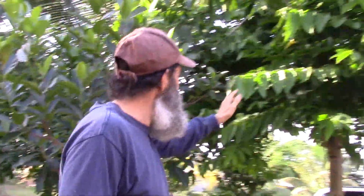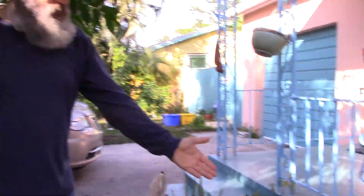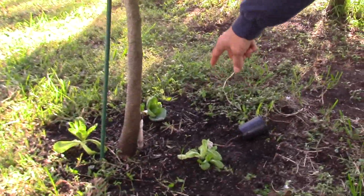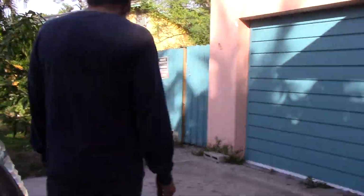And it got really tall, taller than any other tree I have. I had to cut it in half. Delicious smell, right? But not edible. And then I got a raspberry plant that I just put in. And I got aloe. And we got some other things growing. Actually, I put my garden around the trees. So they're going to grow real nicely there. And I still have room to grow other stuff.